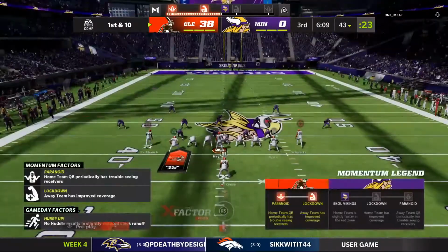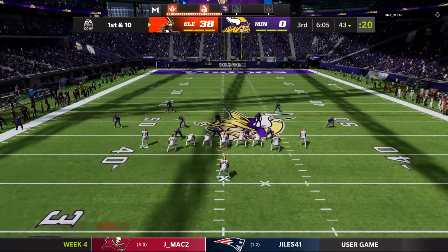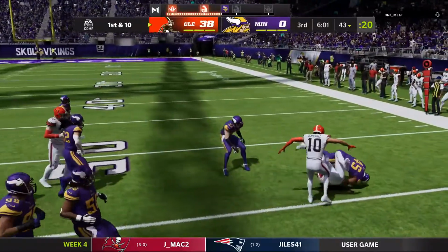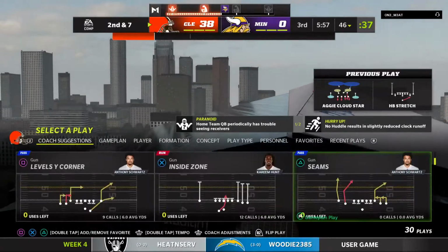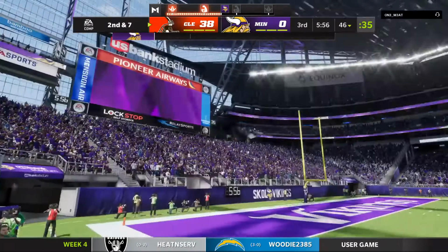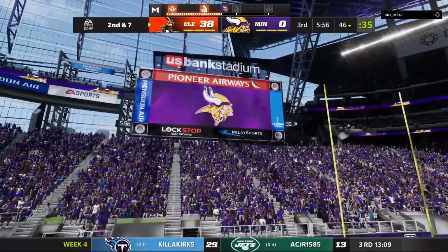Back-to-back good plays have them on the move on first down. Mayfield hands it off to Chubb, and he'll take this one across the 45 up to about the 46-yard line. Give him 3 on first down. It'll set up a 2nd and 7.